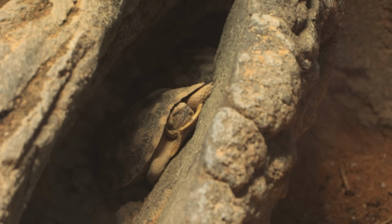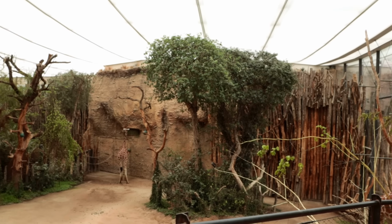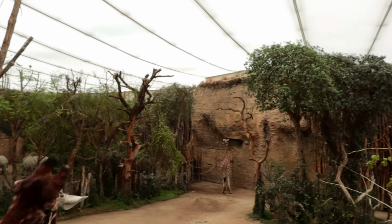Luckily for us, there were a few more big halls we could visit, including one with African animals.